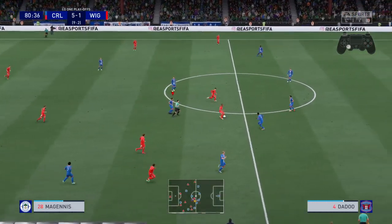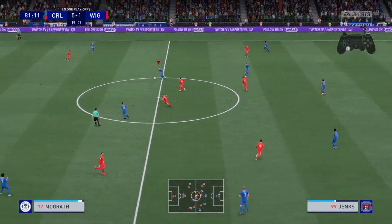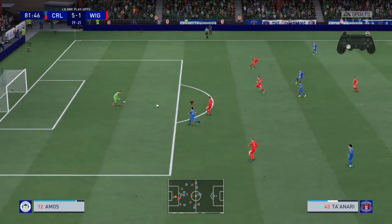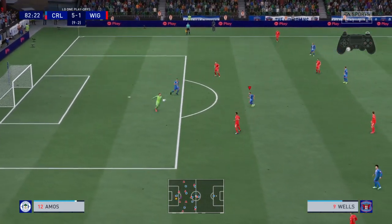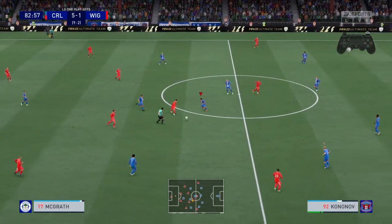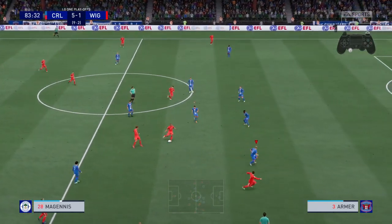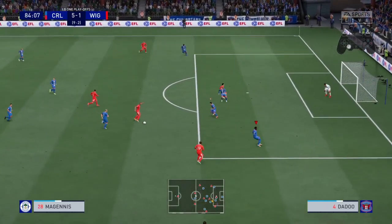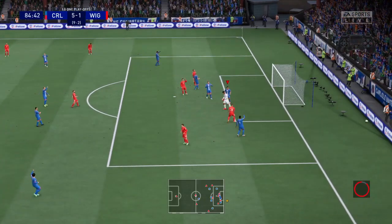Tom Naylor. And taking it away. Promising possession, this. And through it goes to the keeper. Lang. Josh McGuinness. Lang. In position. And he read it really well. Fine save.